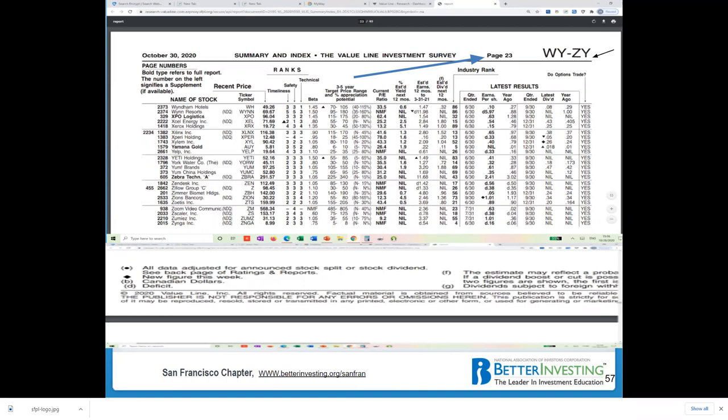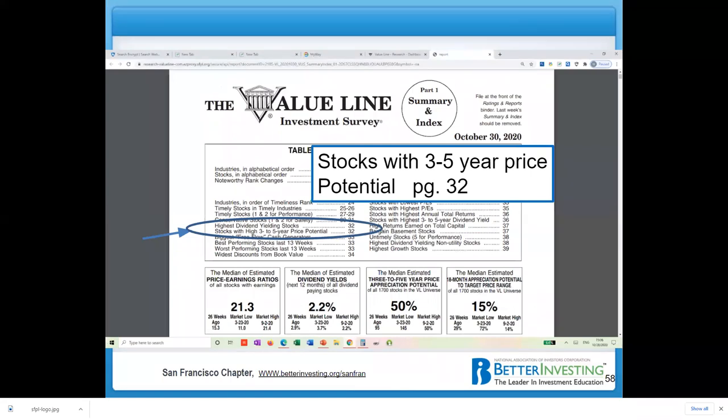Next page. Okay, stocks with 3 to 5 year price potential, that's on page 32, okay. And guess what? You can find this also online under Find Ideas, and you look at screeners, and over to the right side of the column, you will see earnings, projected earnings per share.